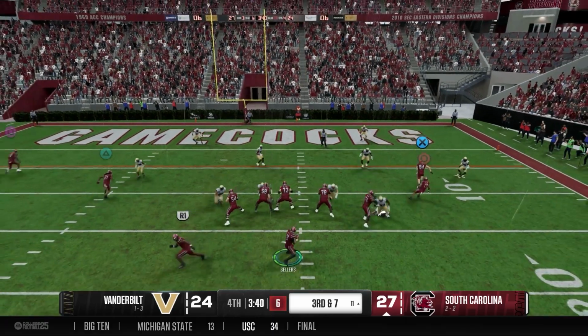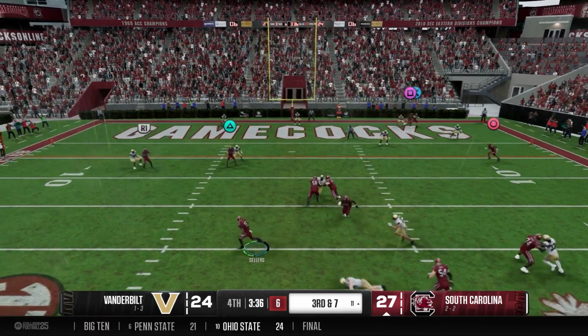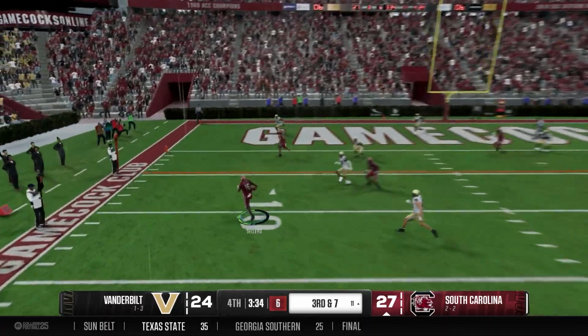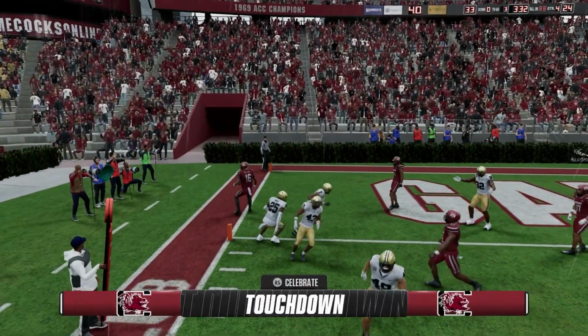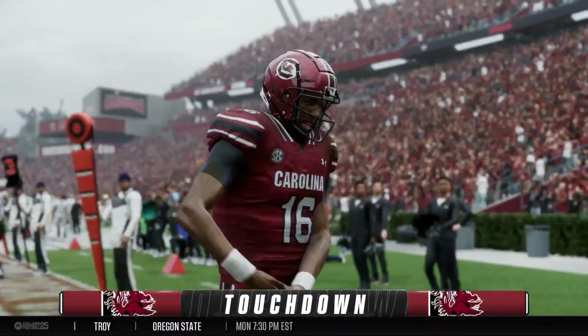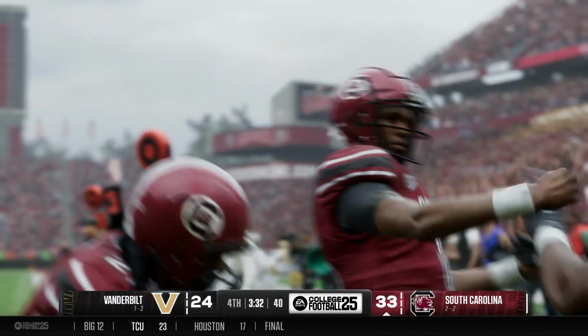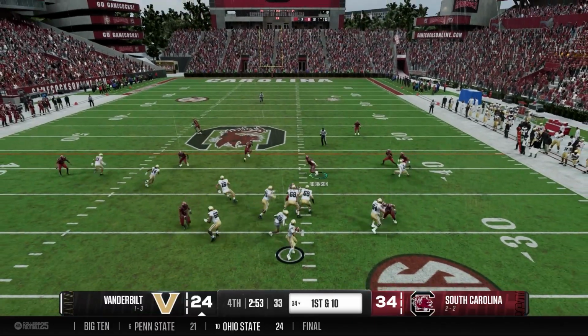3rd and 7 to bring Harbor in motion. Sellers has a man. He gets hit, but stays on his feet. Sheds another tackle. Sellers is loose. Tucks it himself and finds the end zone. What a score for Lenoris Sellers. He made that play. And yes, he might have just rocked Vanderbilt to sleep. 34-24 now your score inside 3 minutes.